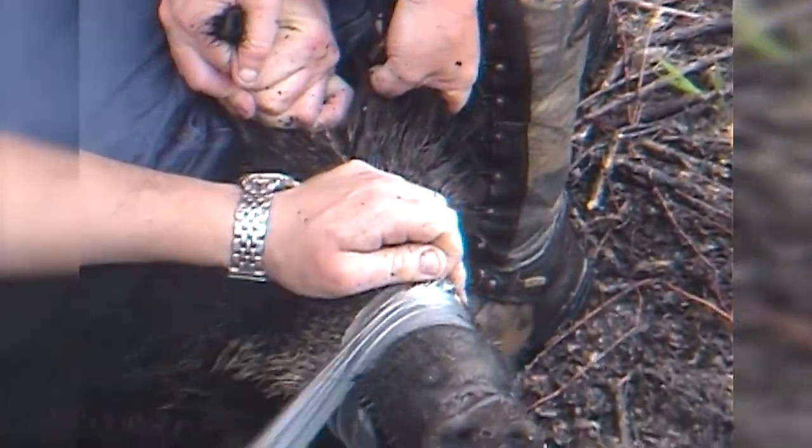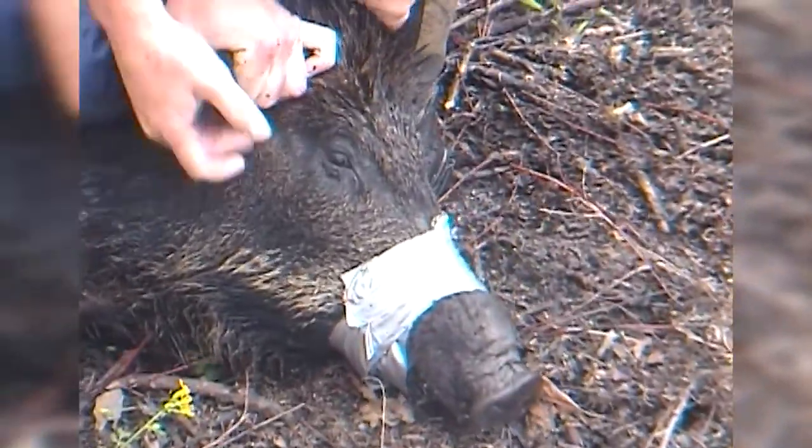You gotta be careful doing this. They can still hook you even though they can't bite you. That boar hooked me pretty good. 280 pounder out here on this lake one day. That's a cold hog, boys.